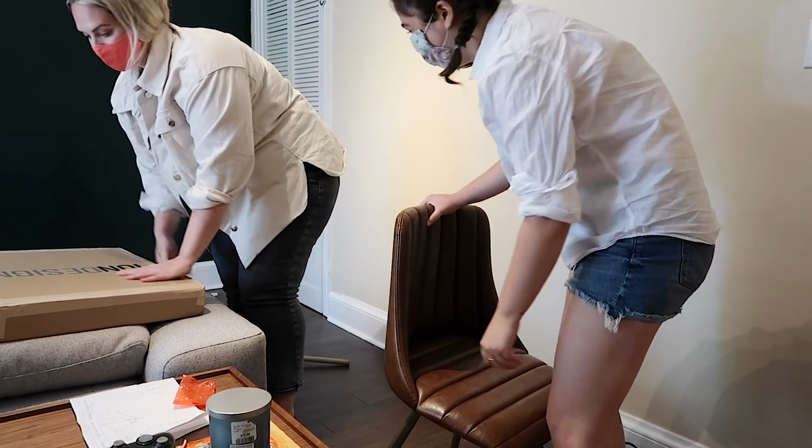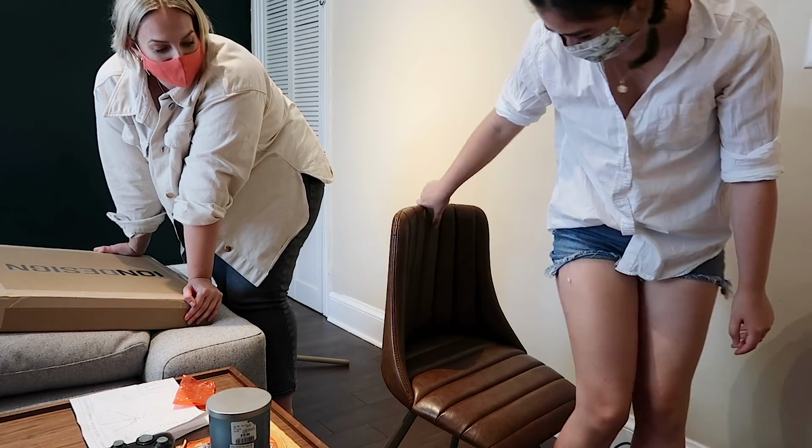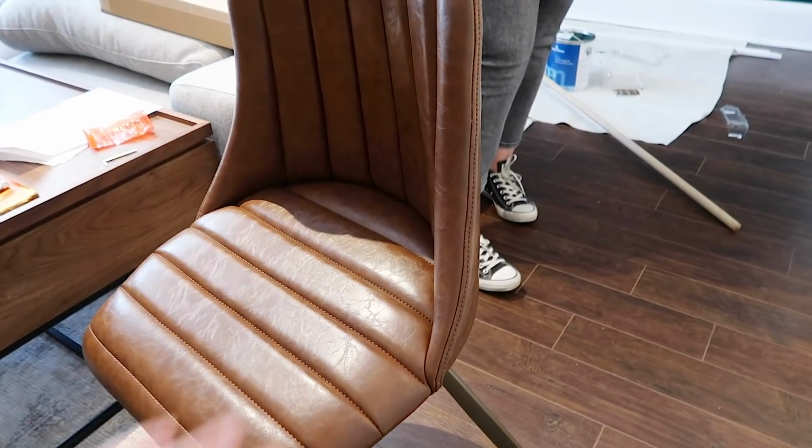That's not the right... Wait, what? Look at it, look. We built it way wrong. I don't know if you guys can tell, but it's like slanted.